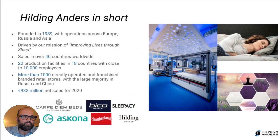Hilding Anders is a group of brands in the sleep and bed industry, founded in 1939, a global group with operations across Europe, Russia, and Asia. The mission is improving lives through sleep. It is a classic B2B manufacturer that has bought brands across over 40 countries worldwide, and makes beds and mattresses. It is now accelerating a direct-to-consumer e-commerce project to go deeper into this idea of improving life through sleep.